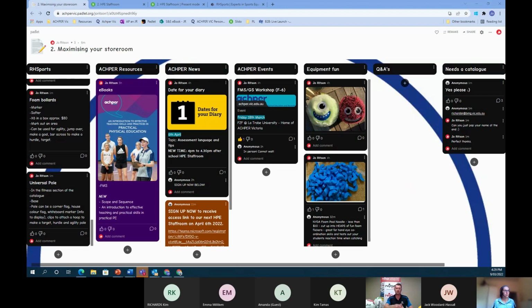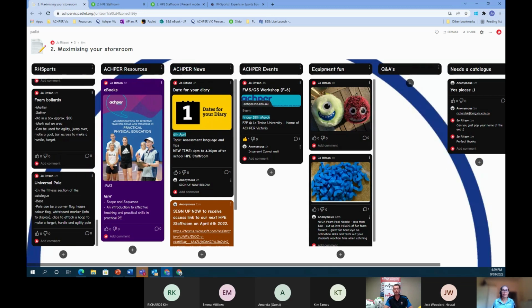If you've only got one, you can still do that at one end and do some sort of marking at the other end to signify the goal at the other end of the court. But I thought that was quite a neat way of maximising your storeroom space, along with, within the catalogue, lots of different ideas for storage in there. But yeah, I think that's about me done, Joe.